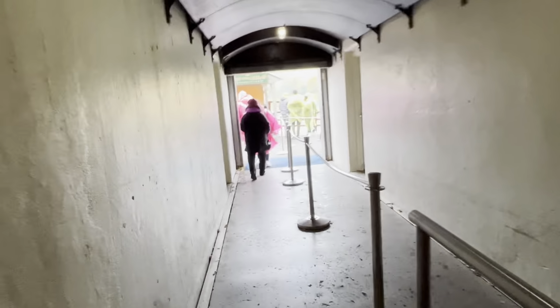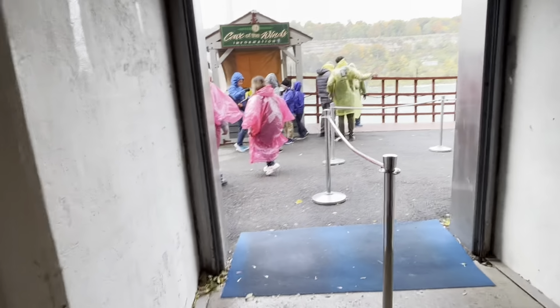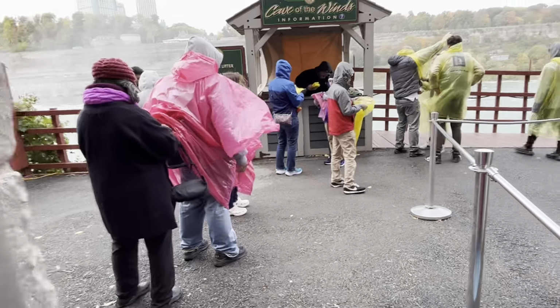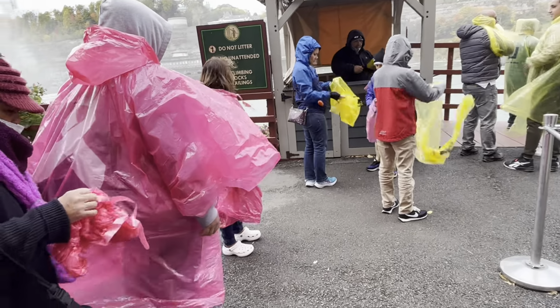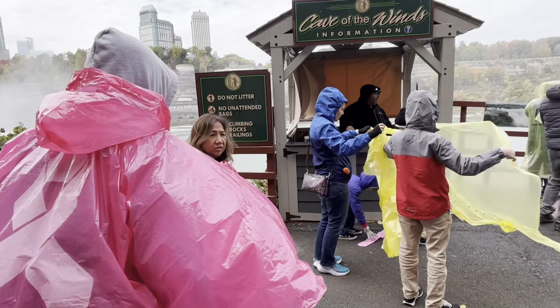For those of you who can't make it over the border into Canada, or just don't want to for some reason, we figure we do the American side first. But we're recycling our ponchos from the Maid of the Mist. And we got do not litter, no unattended bags, no climbing on the rocks. All right, so we can recycle, we're good. This is actually where we stopped the hike.